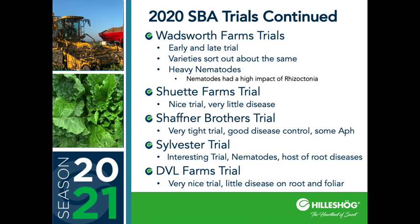The DLV farm trial, that's a very nice trial, very little disease on the root and foliar. This is kind of our lighter soil. I don't want to say sand, but it's our lighter soil trial location. And you can see that varieties sort out a little bit different.